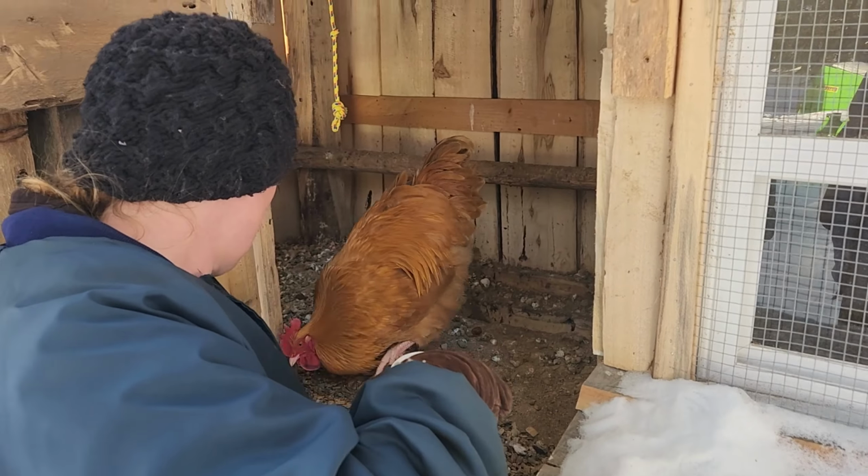Okay, so I'm gonna go ahead and collect that egg that was laid back in the corner. I have a little shovel because I cannot reach back in the corner. So I'm gonna go get that egg and try not to break it in the process.